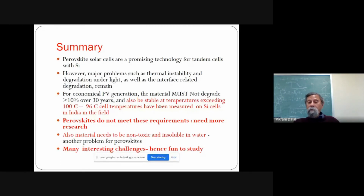We need more research. We need inorganic perovskites that do not thermally degrade, and we need to minimize the number of ions. And the material needs to be non-toxic and insoluble in water. The lead perovskites are toxic and soluble in water. We got to get away from that. Hey, that's what research is. You guys have the opportunity to do that.